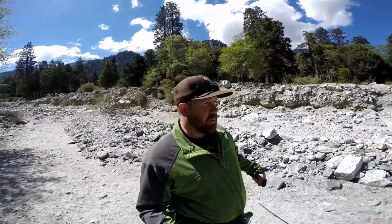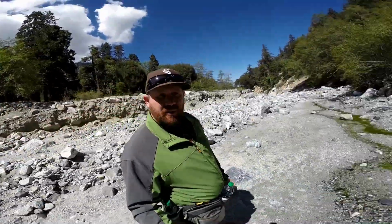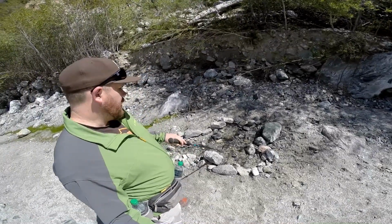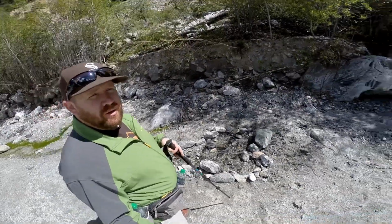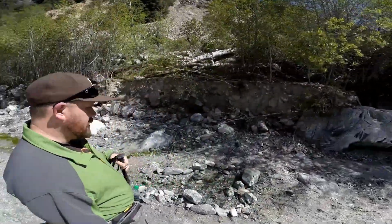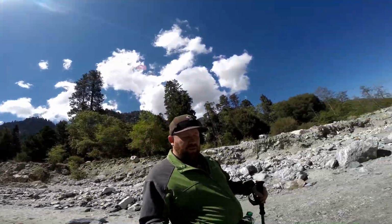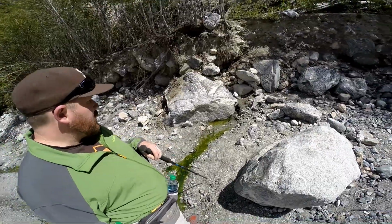I'm in the Mill Creek bed right now, which, as you guys can see behind me, is dry. But right down there, that's where the water starts. Not that cold actually, but it's probably starting up there, then going underground, and then comes back up here. There's like four or five spots like this where it just bubbles up, little springs.